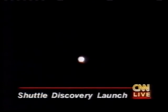You can still see the shuttle. John, from where you are standing, I doubt you have the benefit of NASA's huge tracking camera. Can you still see anything in the sky? Oh yeah, we can see it. It's heading off out towards the south and the east from us.